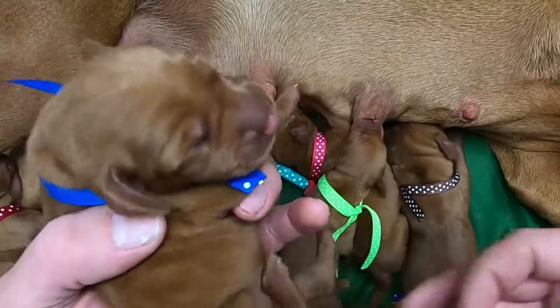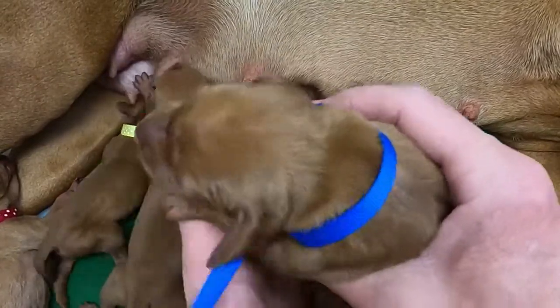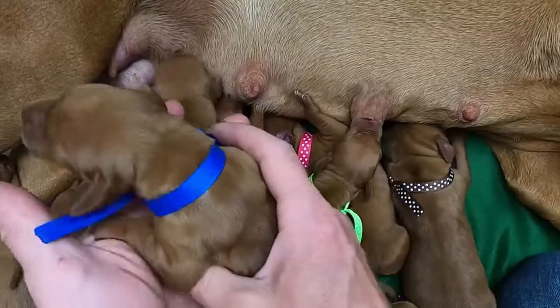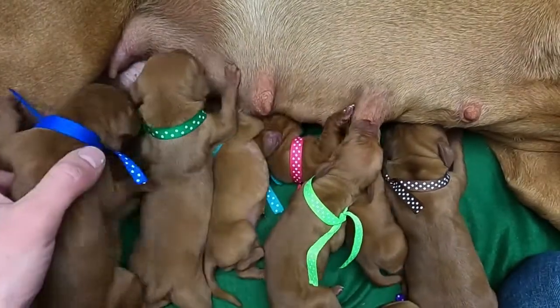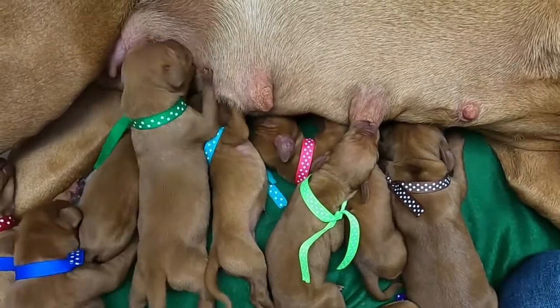So we'll get that cleaned off. There we go. So Mr. Blue is mostly solid and one of the darker pups. We'll get these pups all lined up here in a second and look to see them side by side.